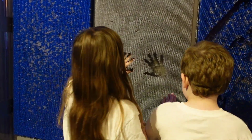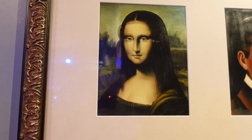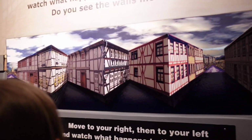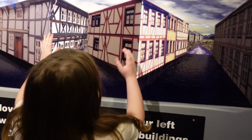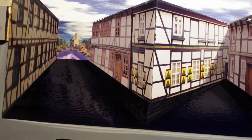Now going upstairs to the second floor, this area had quite a bit to do. I liked this illusion. It's like the eyes were following you as you went from left to right. And this one was really trippy with the houses. This area kind of reminds me of a Ripley's Believe It or Not. Oh, it's trippy. Weird. What is this? It's an illusion.